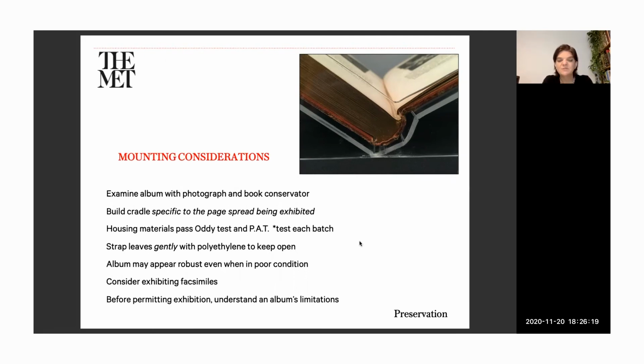Oftentimes we do use polyethylene strapping. It's softer than Mylar to keep a volume open. And one thing, this next, I wrote that albums may appear robust even when in poor condition. I'd like to expand a little bit upon this.